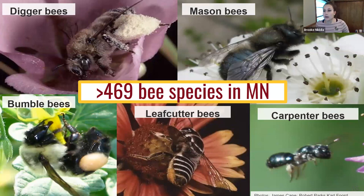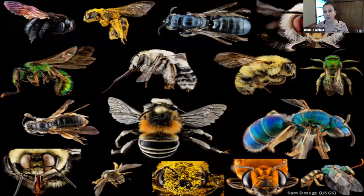We know our approximate number of native bee species due to rigorous data collection dating back many years. And actually at the Bee Lab, we have a bee ID tech on our staff who always seems to be identifying new species of bees. So with all of this diversity comes a whole host of life history traits to understand to help them succeed.